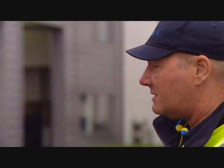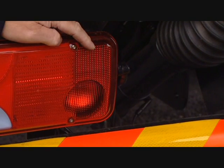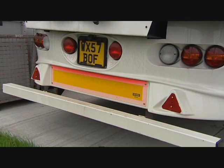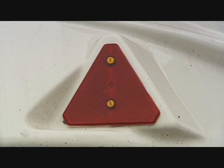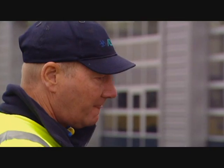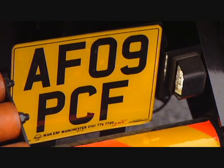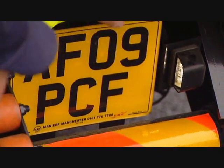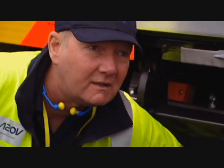OK, driver, thanks very much. It's important to remember that vehicles will need reflectors fitted to them like this. However, it's important to note also that on trailers they'll be of a triangular formation. Leave your side lights on. Just want to check the operation of the number plate light here. Yeah, that's working. Good? Yeah, nice and bright. Number plates aren't part of the test, but we've simply checked that they're secure and they're clear.